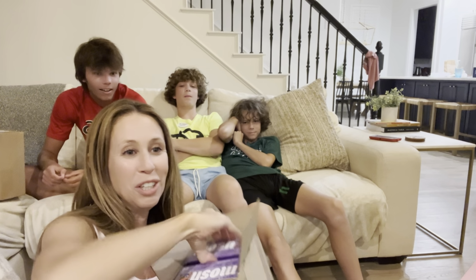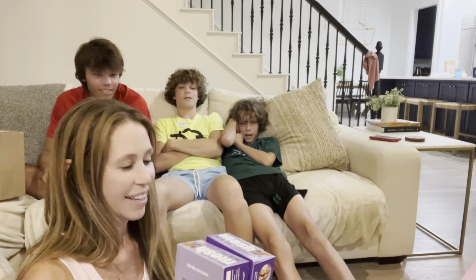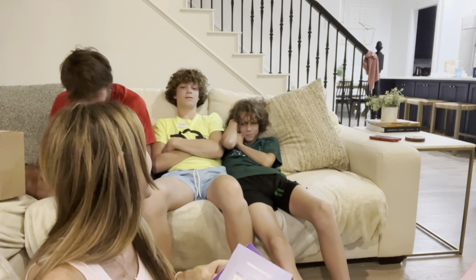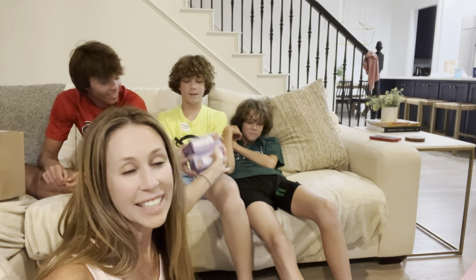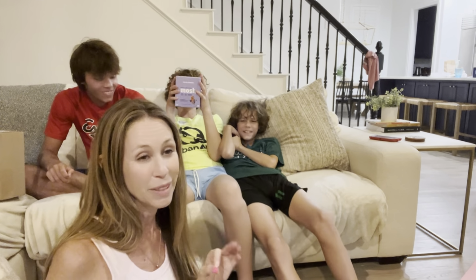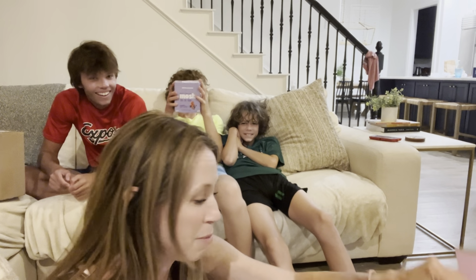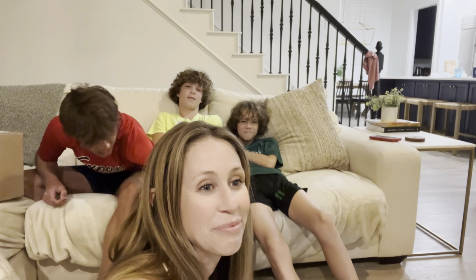All right, we got two more boxes of Trevor's favorite protein bars. Woo! Okay, same thing for these. Here you go, Trev. If you guys want to buy them, they're in my showcase. They're awesome. Lots of protein, good for your brain, vitamins and minerals. Trevor eats them all the time, so he loves them.